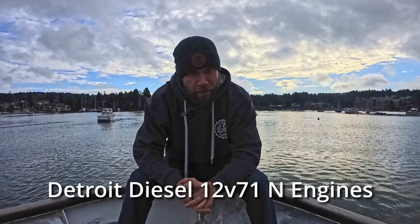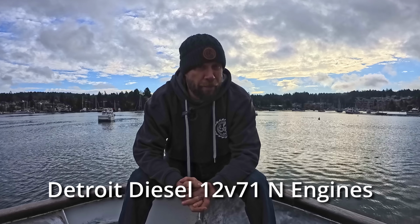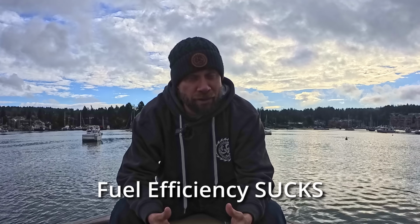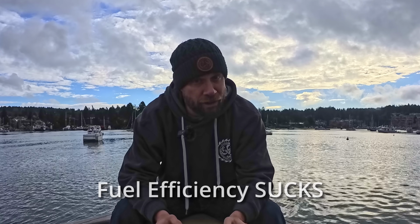Our yacht Tangaroa came with a pair of Detroit diesel 12B71 engines. While they're known for their reliability and power, they come with some pretty major downsides as well. For starters, fuel efficiency. They're not great. These are the very early versions, and they're pretty tragic for the kind of cruising that we want to do, so it was something that was going to have to get addressed.